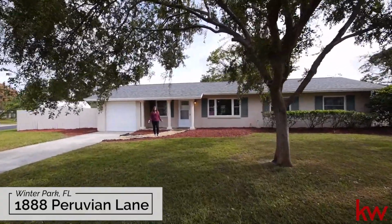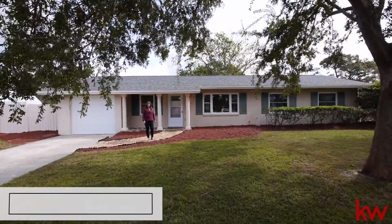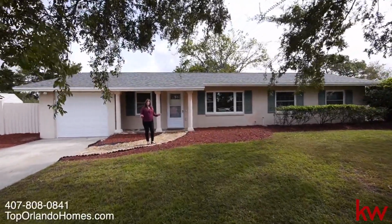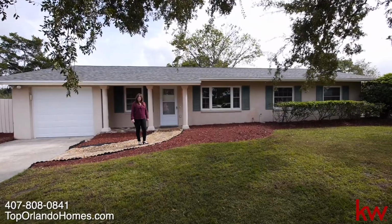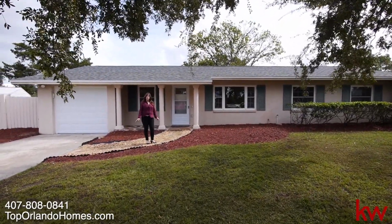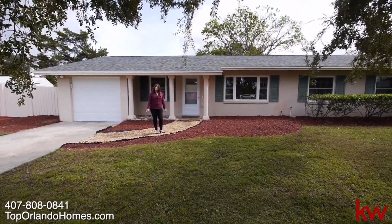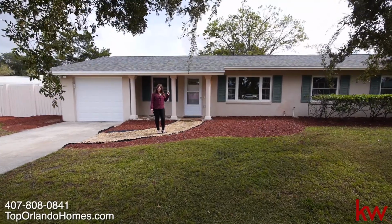We are here in our brand new listing in the Eastbrook subdivision in Winter Park. This is a beautiful 1,250 square feet home, has many upgrades, brand new roof, huge lot, 3 bedrooms and 1.5 bath. So let's go inside and take a look.